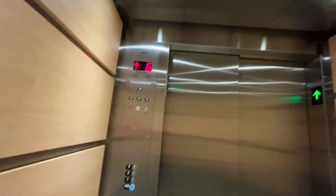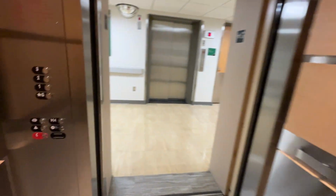Something about 5 and 6. There's more. It's a basic AHN cab. Little LED lights. That's how you know this is a recent one, because that's the AHN cab. Here, back on the ground. It's a pretty busy area.